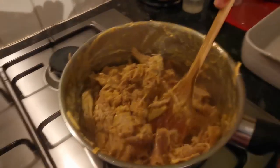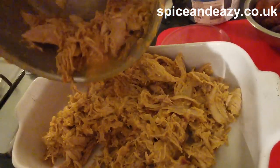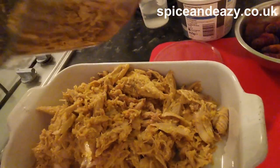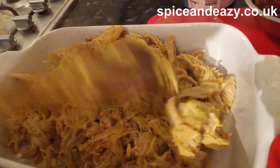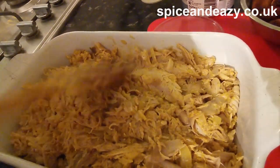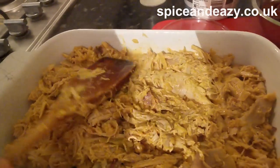Right. That's done. That's going in. I can't see the dish that I've just cleaned. Cameraman, I really need to get someone who knows what they're doing. Wow, that's a lot. All right, flatten it down, because otherwise the spuds are not going to go flat on top as we want them.